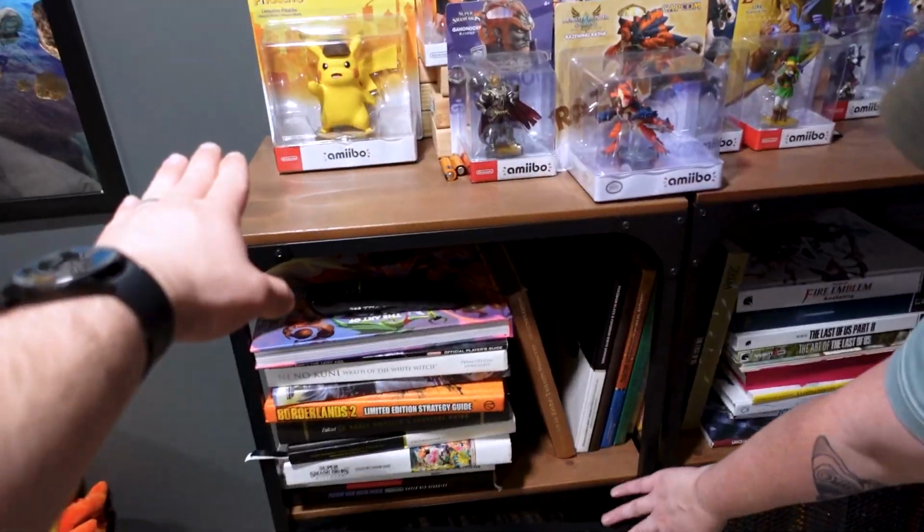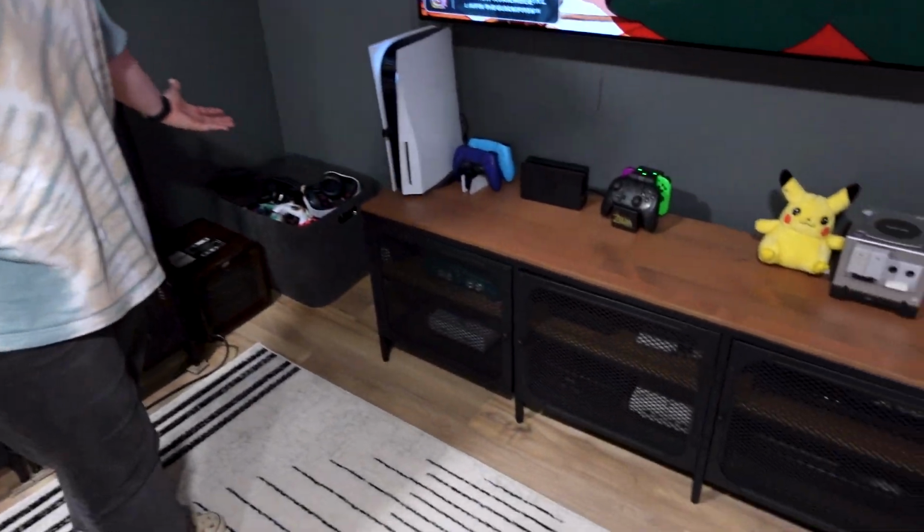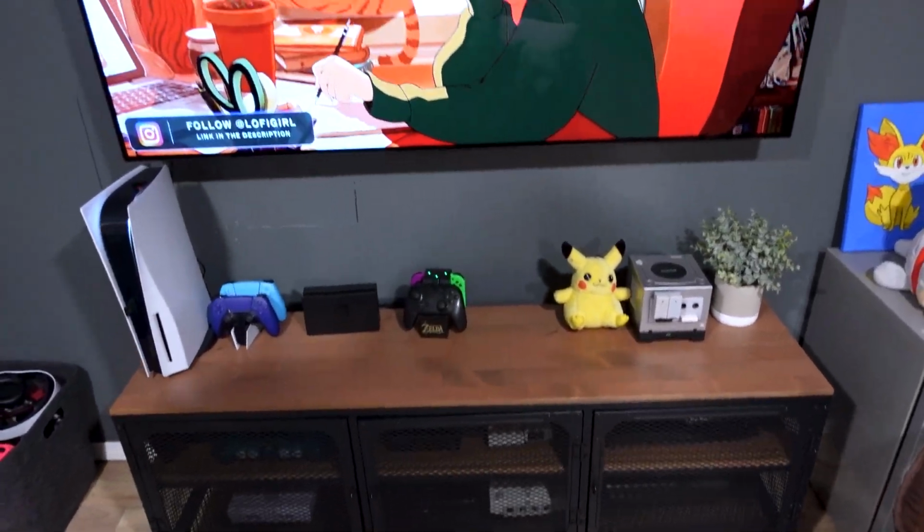In a cage. In a cage here. IKEA. Yeah, I was about to say, these are from IKEA as well. And so you can see everything kind of matches. It's all from IKEA. We have all our systems down here.